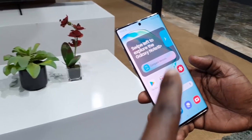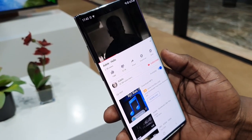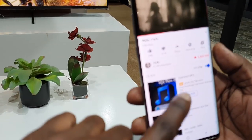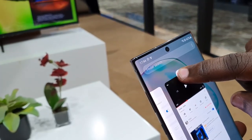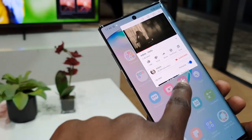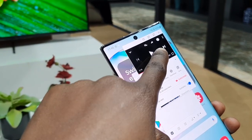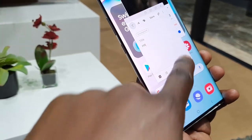You guys know if you're using YouTube on your phone, it's very difficult to stream YouTube and do something else on the phone. But I will show you. Let's say I want to listen to Hello, but I still want to do something on my notes, maybe. Adele keeps on singing, you tell it pop-up view, then go to notes. So Adele keeps singing, and I carry on with my work here.